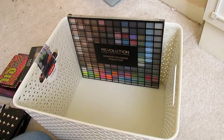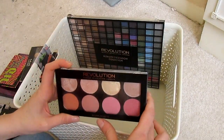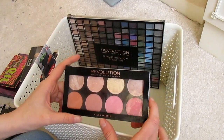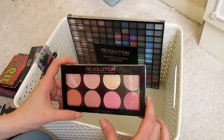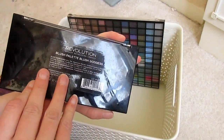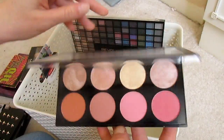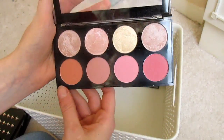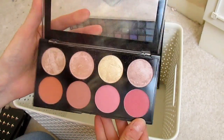And then I have my Makeup Revolution palettes. So I have this one, which is actually a blush palette. Now this would normally sit with all my face powders and everything, but I kind of don't really have the room in the drawer. I will show you why in a second, but this is the Blush Goddess palette. Some really nice colours in this one. So you've got all these matte blushes down at the bottom, and I think these are highlighters as well.